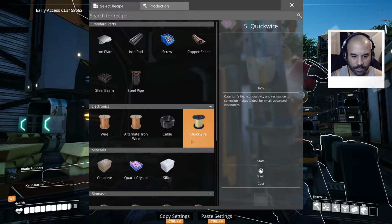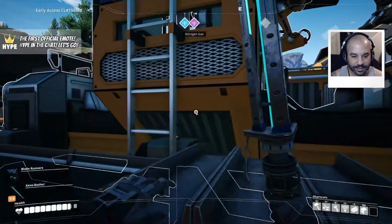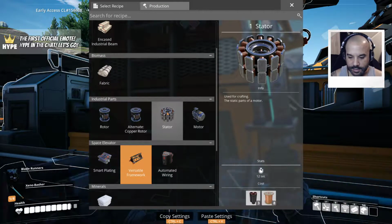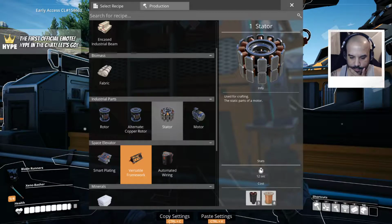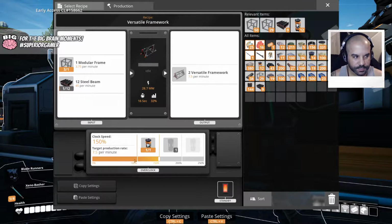Oh no. Wait a minute. Is that in here as well? Oh, it is. Copper wire and steel pipes. Okay, yeah. We're gonna need to move some stuff for sure because we need those pipes. Dang it.